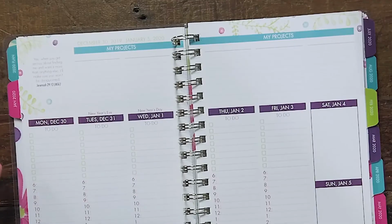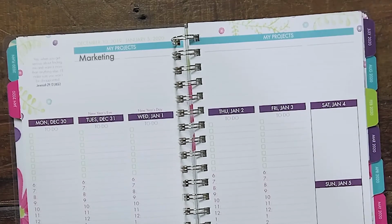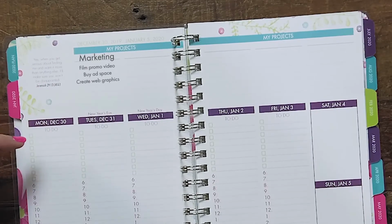But the idea is you have the category and then you're writing the specific things that have to be done for that category. So for instance, if you have a business and you're focusing on a marketing element, you would write marketing, but then you would list the specific things that have to be done that week for marketing to be a success. Again, it's a brain dump.